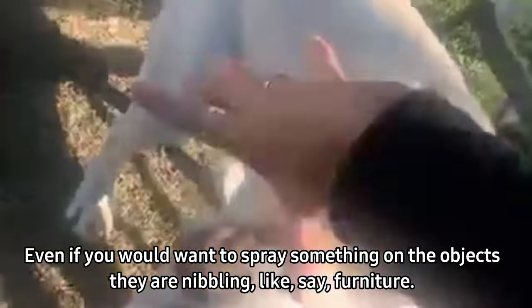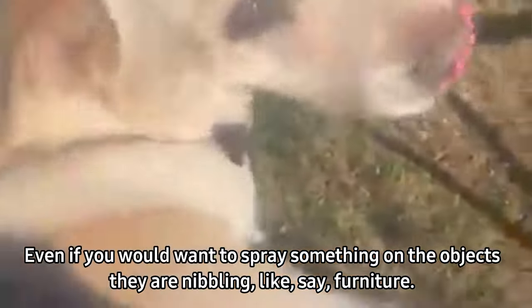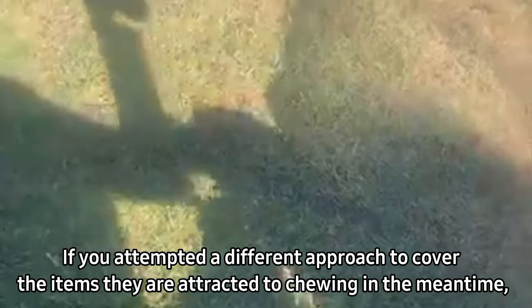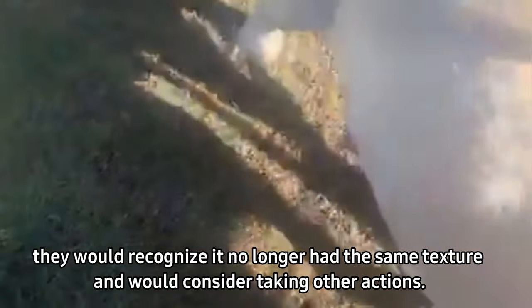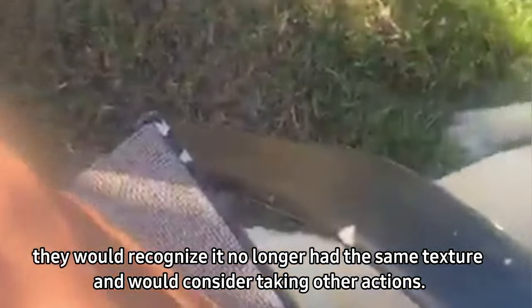Third is, place plastic over the object they are chewing. Even if you would want to spray something on the objects they are nibbling, like say, furniture, it can have negative side effects for your dog. If you attempt a different approach to cover the items they are attracted to chewing, in the meantime, they would recognize it no longer had the same texture and would consider taking other actions.